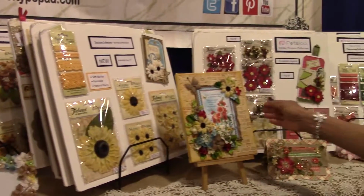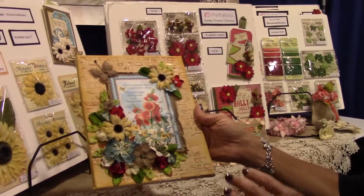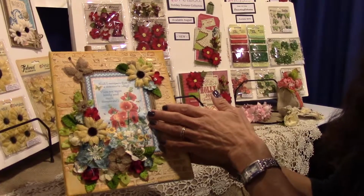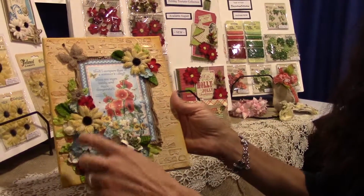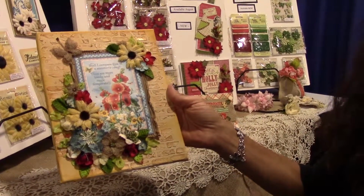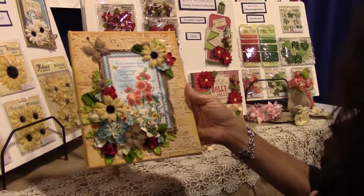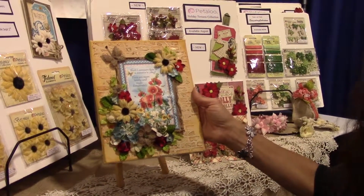We've taken canvases. This is another one of our new fall items. We've taken this canvas and covered it with some stencil work, some more Graphic 45 paper. This is Home Sweet Home that they introduced in the spring. And then we've added some of our new fall flowers. So we've got sunflowers and all kinds of burlap flowers. And it's really easy to take these and add them to a canvas and make some really pretty projects that you'd be proud to give as a gift or display in your home.